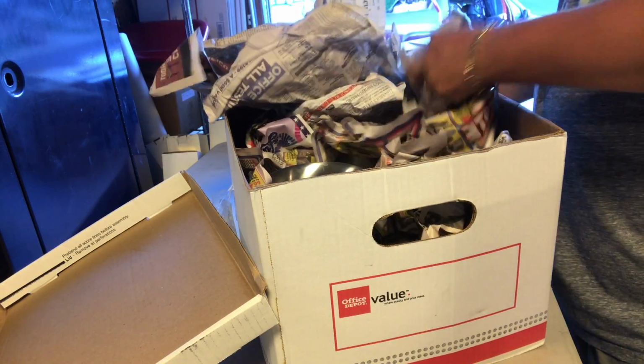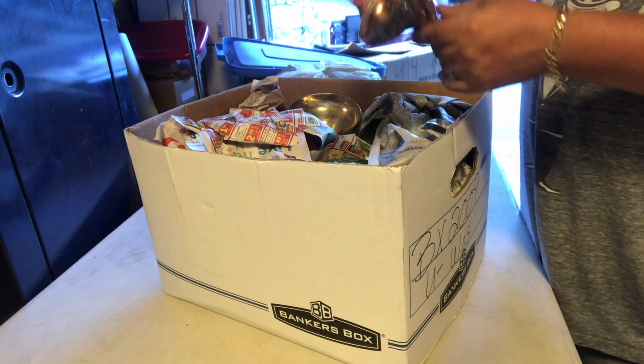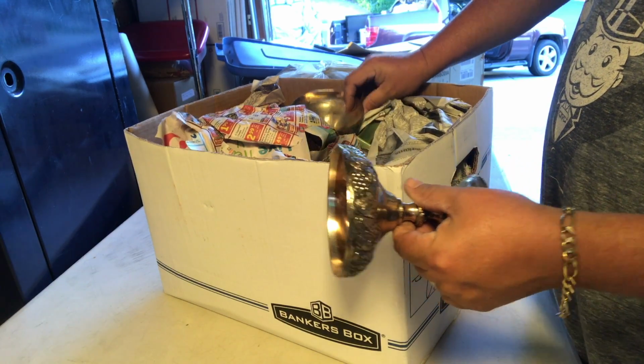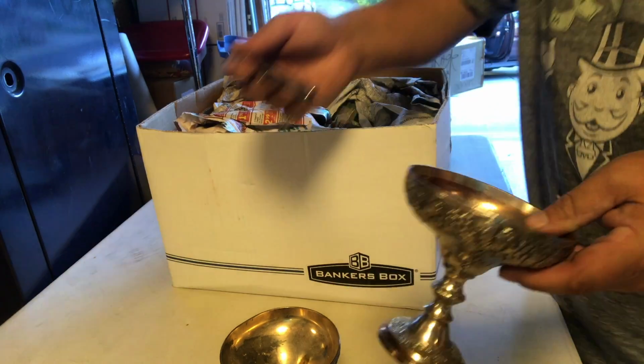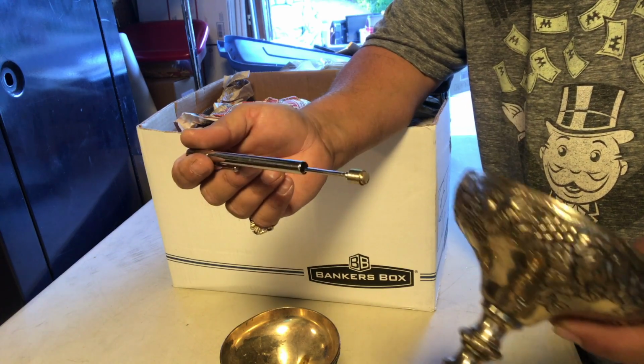Alright, that's it. Okay. How about this one now? There were those pieces, huh? I think we also peeked in this one. Alright, so we're going to test it. We've got a magnet here. It's not very big, but it's actually pretty powerful.